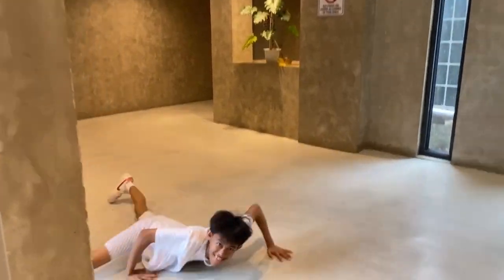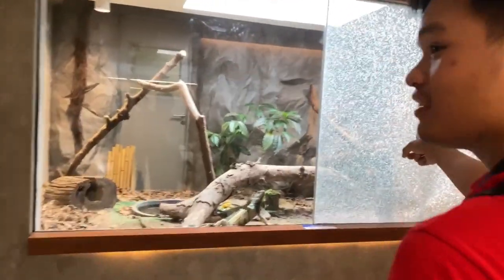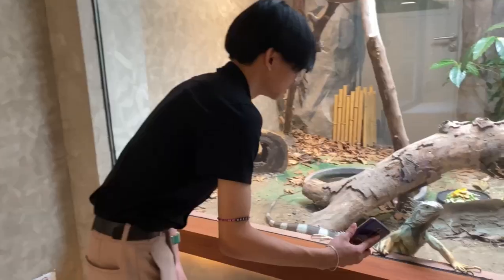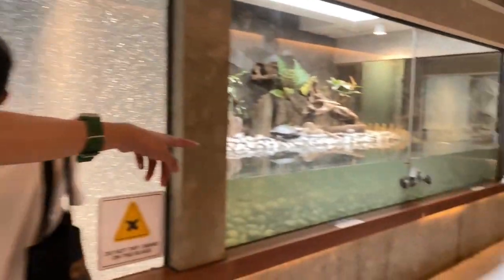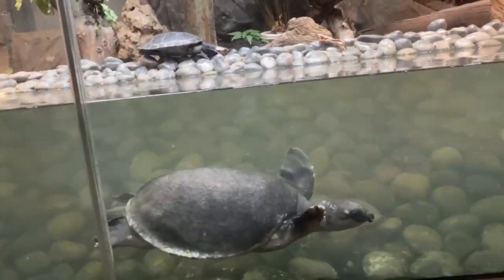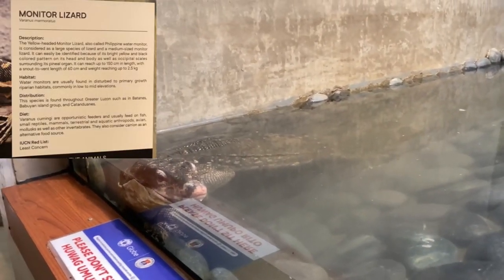Come on in. Reptile. I really got excited when I saw this lizard. It was a genuine reaction. Like, hey, look, it's waving. Oh my god, man. Look at that, it's waving. Monitor lizard.